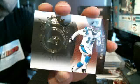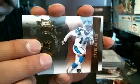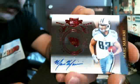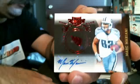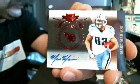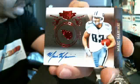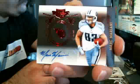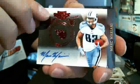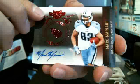Ooh, that's a gold version. That's David Gettis, 14 of 50. We got an autograph going this way. Mark Mariani. Y'all remember Mark Mariani? Because I haven't heard from him in a while. Mark Mariani for the Titans, numbered 152 of 249. What's up, Georgie?